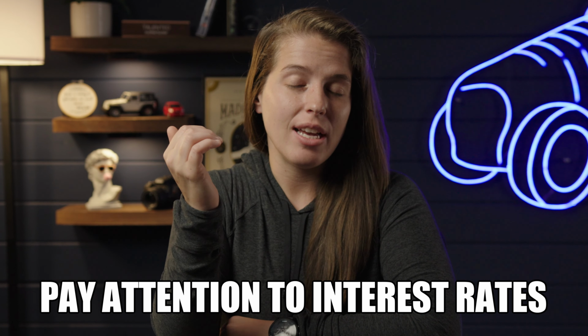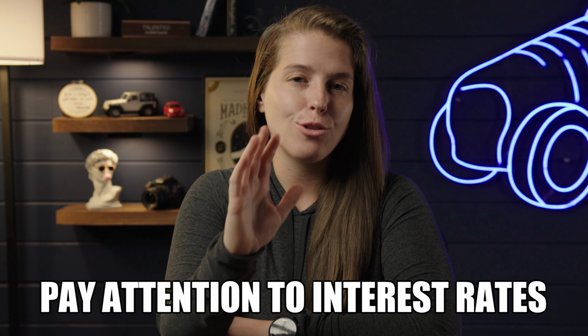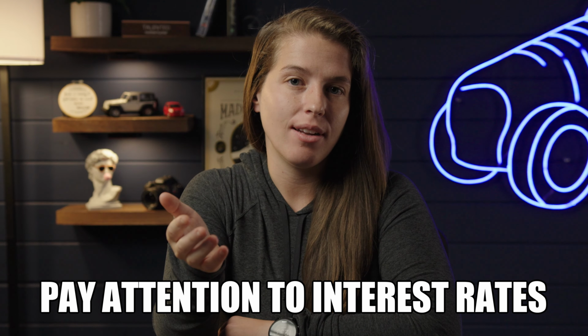Next is pay attention to interest rates and don't buy a car that has an absolutely insane, astronomical rate. It simply isn't worth it. Interest rates in general don't have as much of an effect on a car purchase as they do, say, a home purchase. And because of that, I feel as though interest rates aren't as emphasized in the car market as they do in the home market.